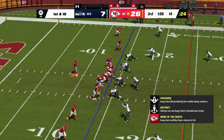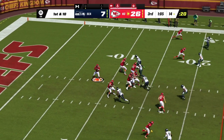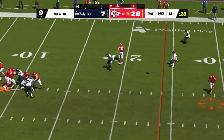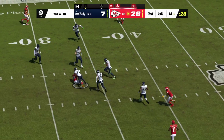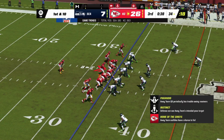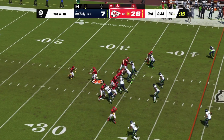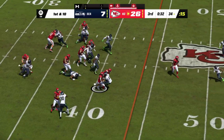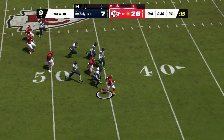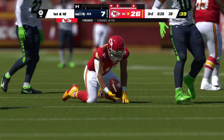Mahomes will lead the Chiefs, 1st and 10 at their own 14-yard line. They'll try and start this drive in the air. That is caught by Smith-Schuster. Only leave too much space in front of them, and these guys have been taking advantage so far. On first down, they'll go to the ground attack. Oh, he faked it with a juke. Now he's got some room. 36 yards on the play.